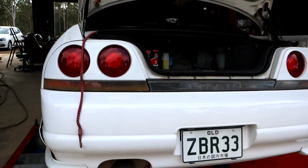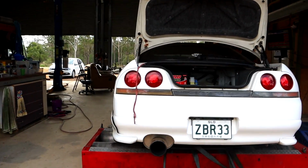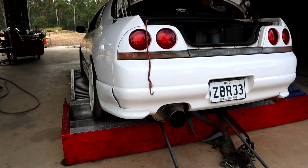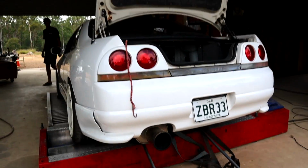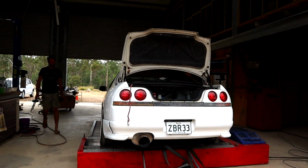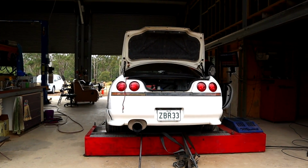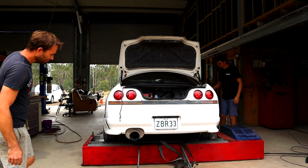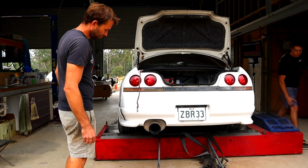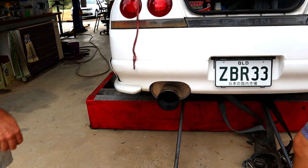Here's to hoping. This car sounds so much better with that exhaust. It's actually got mufflers on it. Nicer, so deep. Does sound nice. A lot better. There's a little bit of condensation. Yeah, that's expected. As your exhausts get hot and then you let them cool, they just condense and get moisture in them.